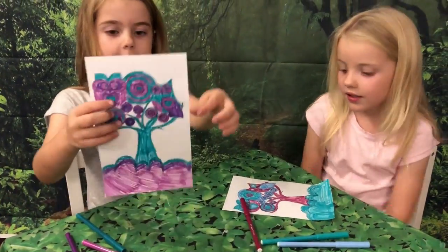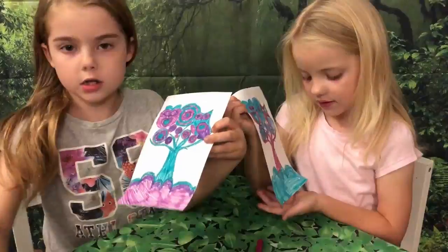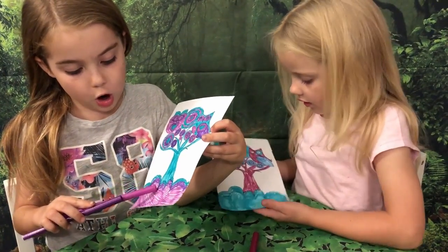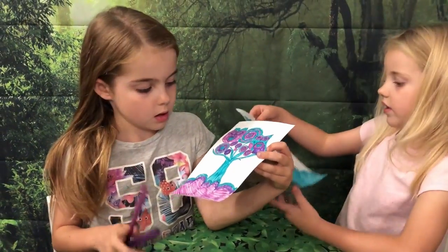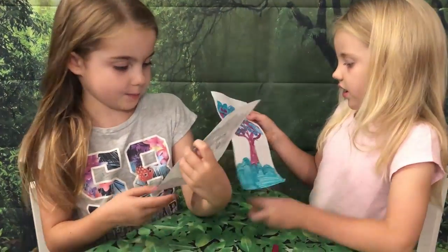There we go. This is my one. These two colours that I picked were kind of the same, as you can see here. There's a darker purple colour, and then this one was this. Yeah. And this one was this colour. It's very nice, isn't it?